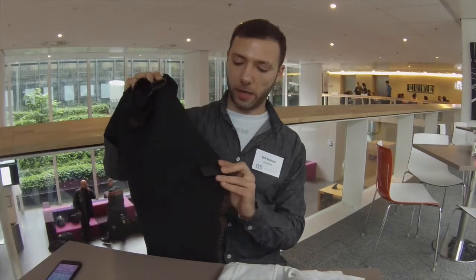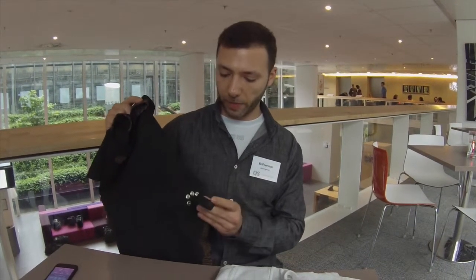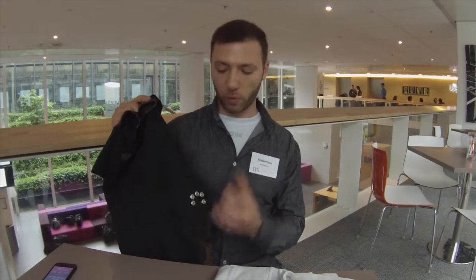It looks like this, and it clips right here on the side of the shirt. This is the box that contains the Bluetooth module that connects to the phone in real time. It also contains the battery, which lasts for 30 hours of real-time usage. So if you just use it once an hour or once every couple of hours, it might be longer. And it also contains the accelerometer and gyroscope, so when you're moving, it moves with you and tracks your movement as well.